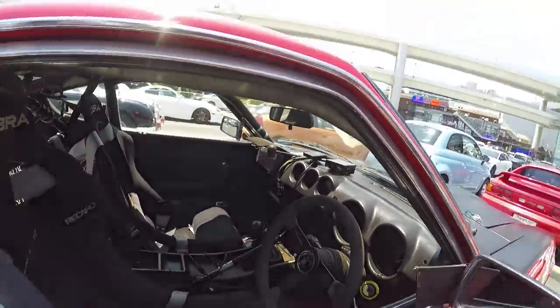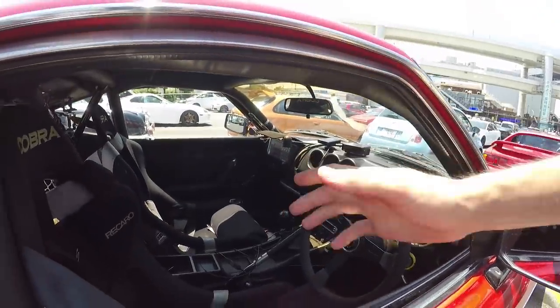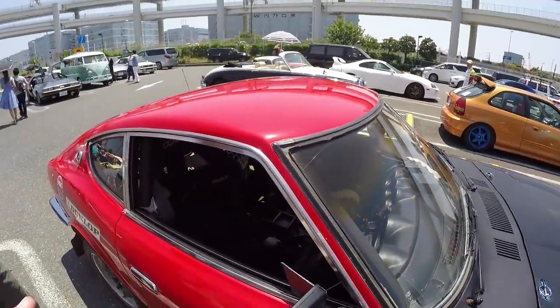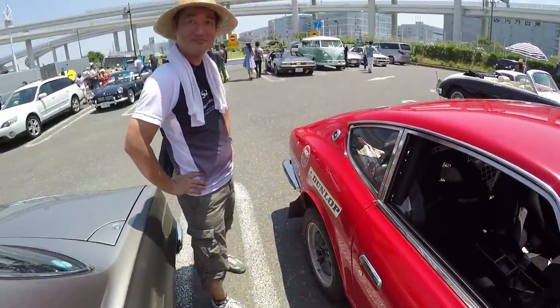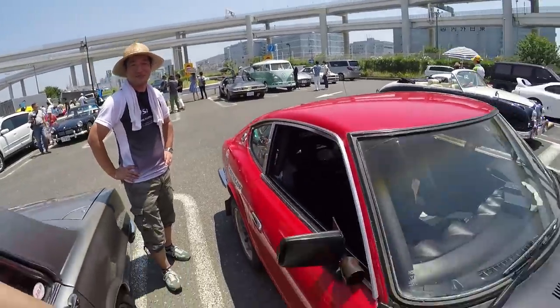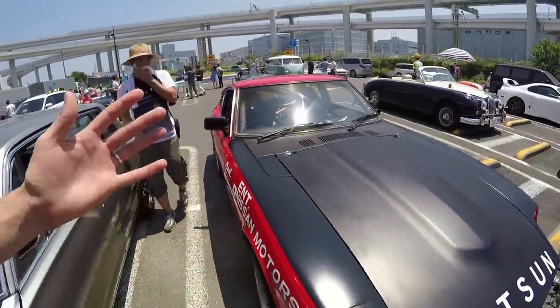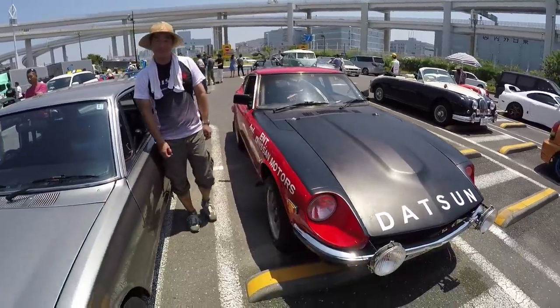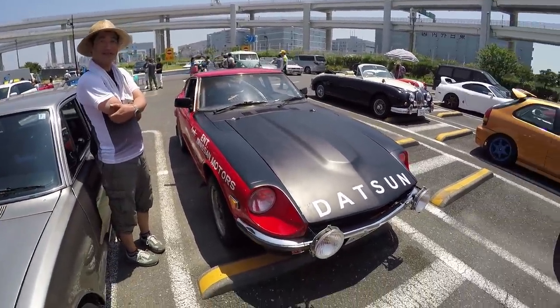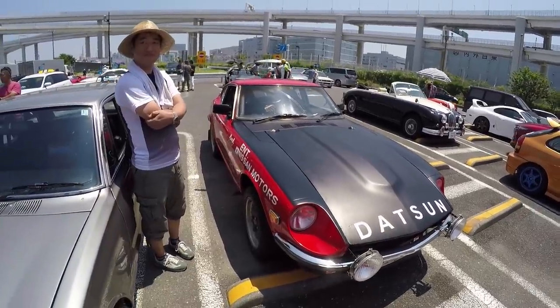He's got an original rally computer there, so he's able to calculate how fast he's going through his distance and the average speed and things like that. But the coolest thing is this guy actually rally drives this car here in Japan. And I was asking him, where in Japan do you do that? Mount Fuji, Hakone, they've got rally courses up there apparently. And he drives this thing and rallies it. It's super cool. And I had no idea that that thing still existed here in Japan.